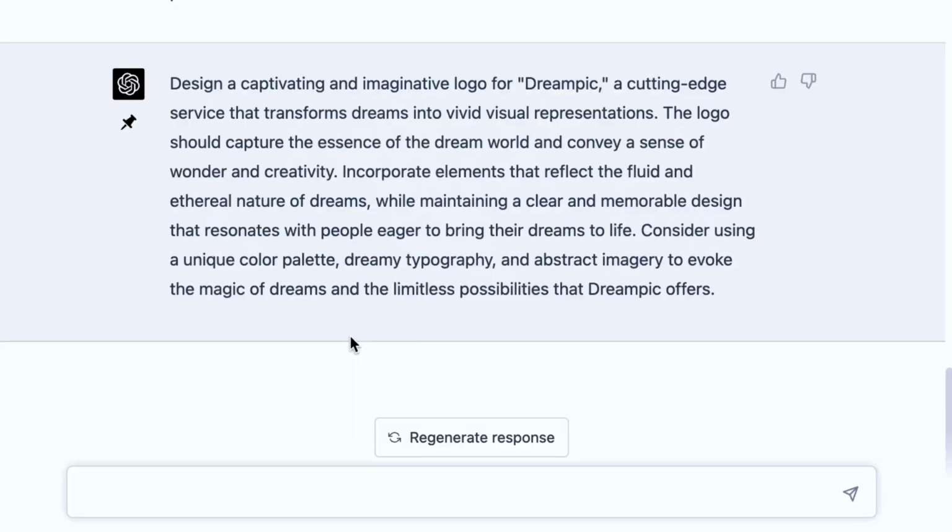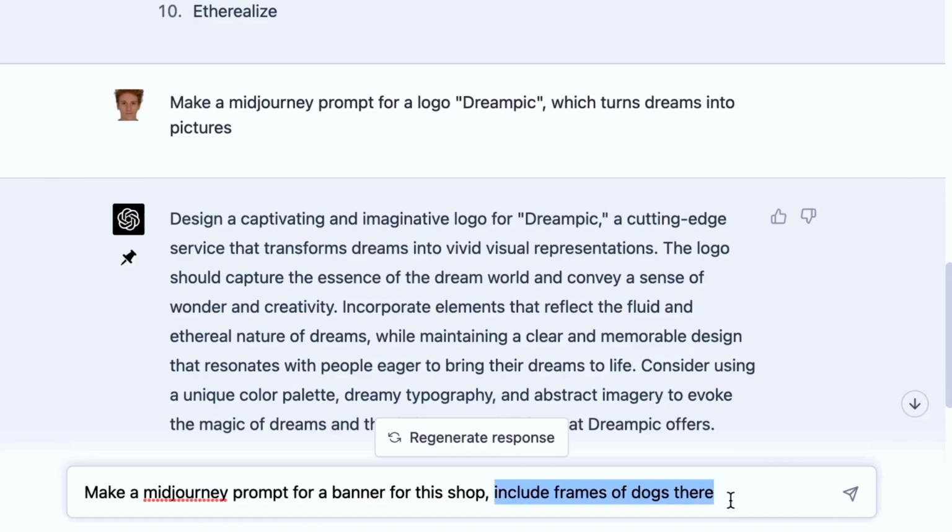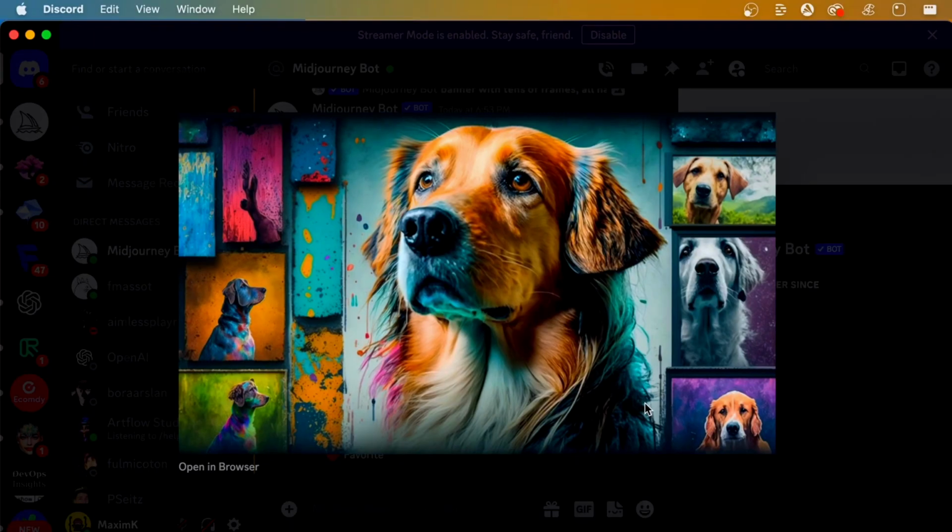This one is really simple. All we have to do is go into ChatGPT and ask it to make a Midjourney prompt for the shop, assuming it knows your shop. And I also put include frames of dogs there because I kind of visualize a good banner with a huge amount of frames. And after a few tries, this is what I got. And that's it. We now have the brand name, we have the banner, and we have the logo.